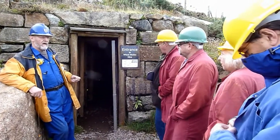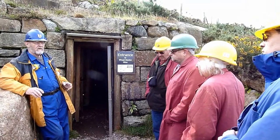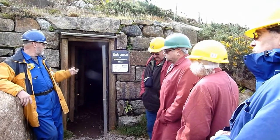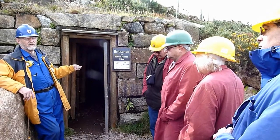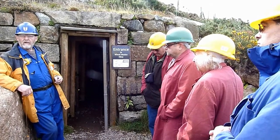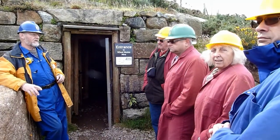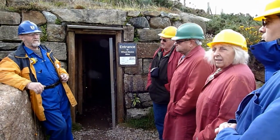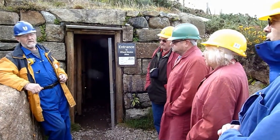Now, this is all done by hand, so there are no machines. No machinery at all. This is basically done hydraulically. Now, they didn't use gunpowder in this section. The ground is called killas, and that's the old type of rock behind you. What they were doing was exploiting the cracks and fractures in the rock, with hammer and chisel, or pickers, as we call them.